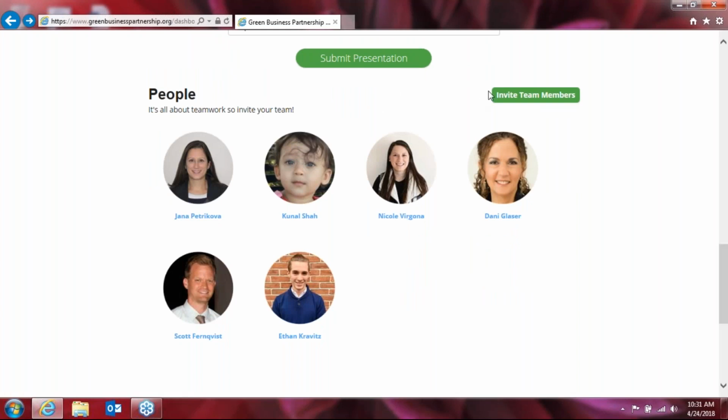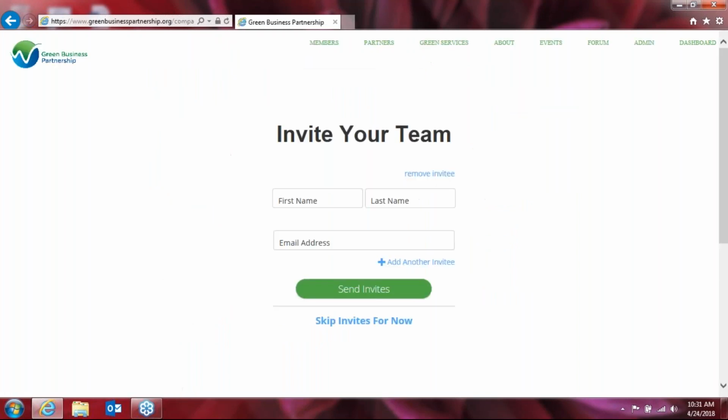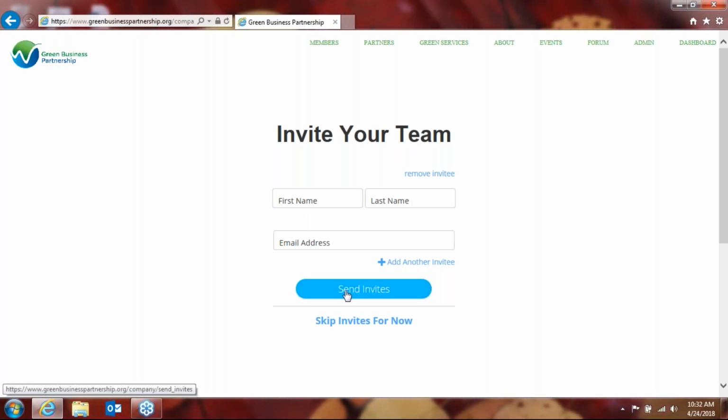The last section is our Green Team section, which is labeled People. You can simply invite team members or your Green Team to this section by clicking Invite Team Members. By clicking that, you'll be told to insert the first name, last name, and email address of that Green Team member. When you click Send Invite, that Green Team member will receive an invitation to activate their account through the email that you entered here.